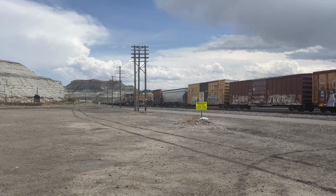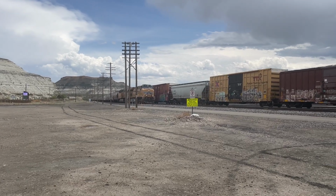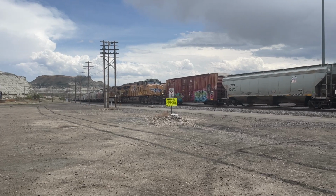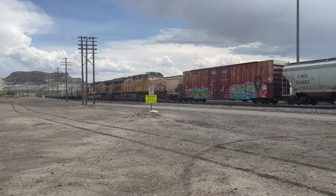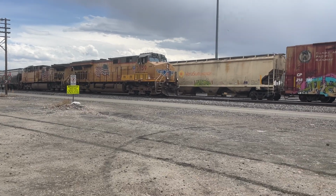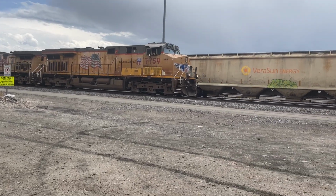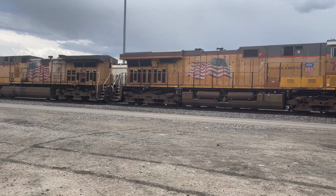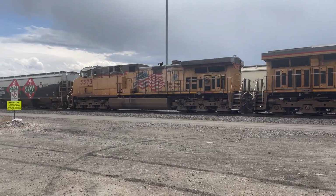Oh yeah, we got real lucky. We got two trains moving at the same time. And there may not be anybody in that locomotive. Oh, there is. I can see his arm hanging out. Yeah, that was pretty awesome.